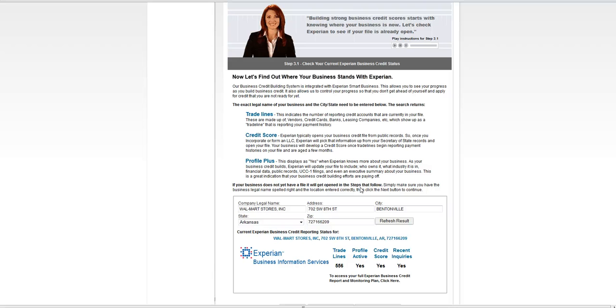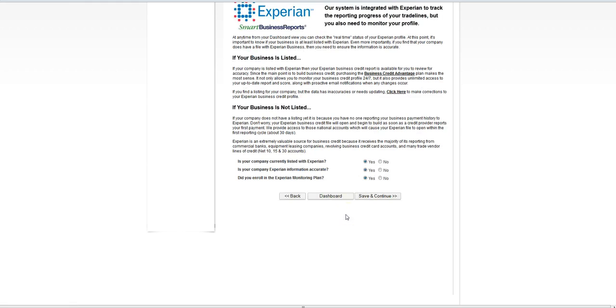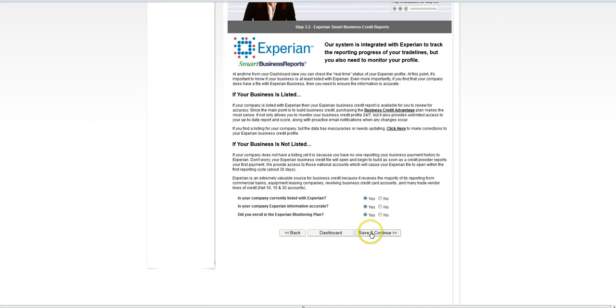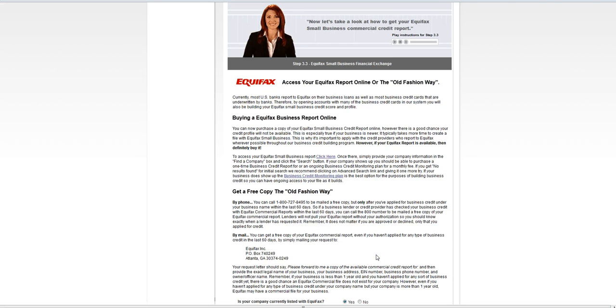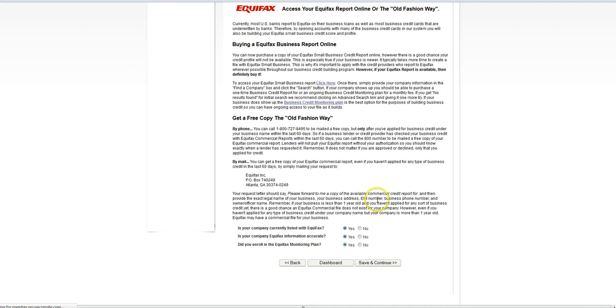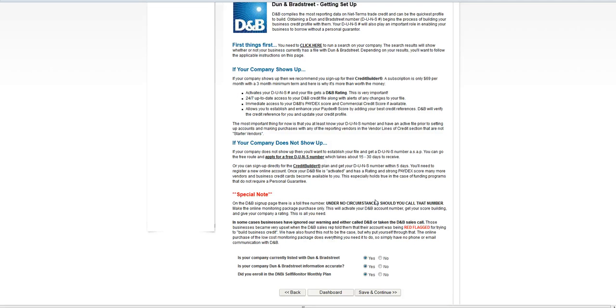Now you're not going to get the full report through Experian. You're going to get all of the pertinent, important information, and you're going to be able to track it in real time, live, as you build the business credit. Again, we're the only company in the world that has this kind of relationship with Experian, where they actually will give you free access to your Experian Smart Business Reports as you're going through the business credit building process. Now you can also pay and get the full credit monitoring with Experian, Equifax, and Dun & Bradstreet right through the system also. And you can even get your DUNS number set up through our system at absolutely no cost.